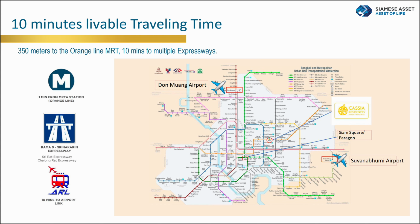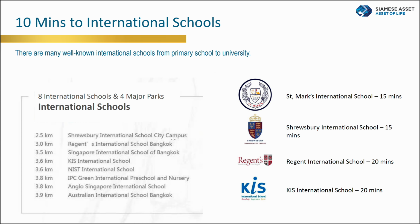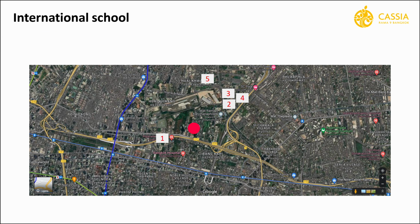Okay, so here you can see Cassia Residences Rama 9 Bangkok. And why there's the word residences, and sometimes it's called Cassia Rama 9 Bangkok, is because the building is divided into residential units and hotels. This is what I mentioned previously, it's 10 minutes to Central Rama 9 and other big malls in Thailand, which, like I mentioned, most probably is driving speed.